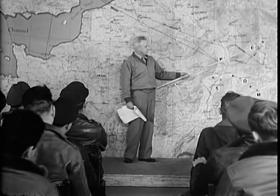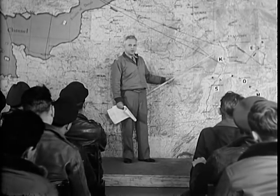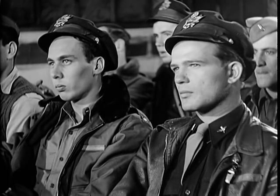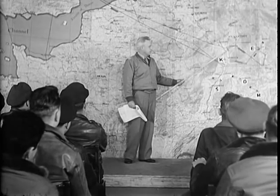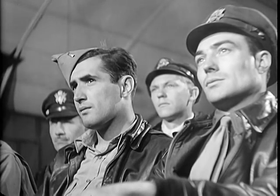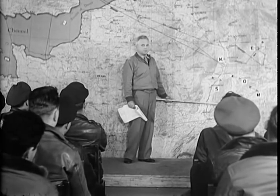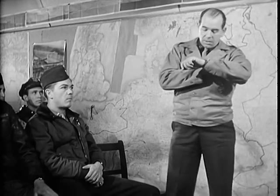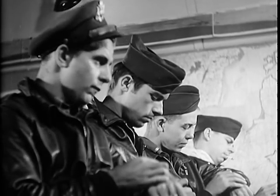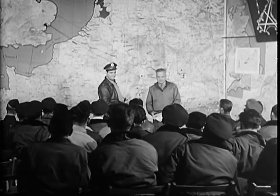Now, after you break escort, there are four airdromes which we've marked in red pins. You're free to strafe those airdromes, but watch out for the flak. There are probably about 30 guns on each airfield. Send a flight down to silence the guns before you attempt to hit the planes on the field. Now, time check. A minute is a long time for an air fighter. In 10 seconds, the time will be exactly 0658. Good luck, men.